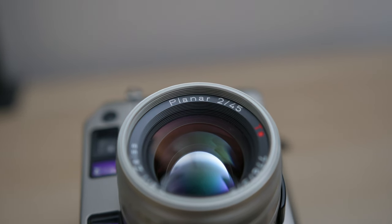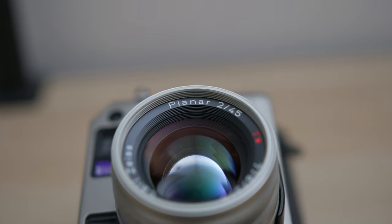As for lenses, I only have the 45mm f2 Carl Zeiss Planar lens, and it is beautiful. It has a lovely sharp rendering corner to corner. I've used it for portraits of friends and family at events, and it just looks so goddamn good. That rendering is just beautiful. I do actually plan to get the 28mm f2 Biogon, which is also supposed to be just as good as the 45mm.